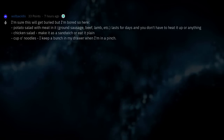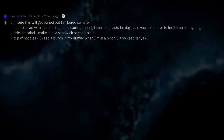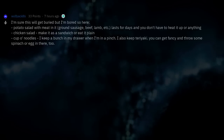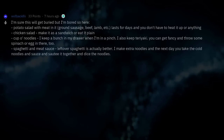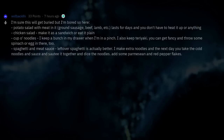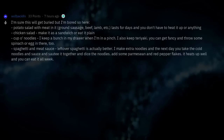Cup o' noodles, I keep a bunch in my drawer when I'm in a pinch. I also keep teriyaki. You can get fancy and throw some spinach or egg in there, too. Spaghetti and meat sauce. Leftover spaghetti is actually better. I make extra noodles and the next day you take the cold noodles and sauce and saute it together and dice the noodles. Add some parmesan and red pepper flakes. It heats up well and you can eat it all week.